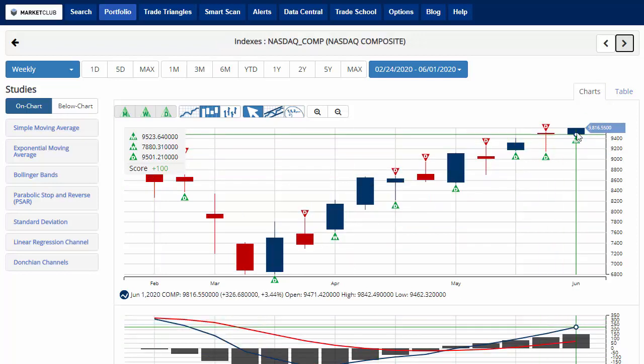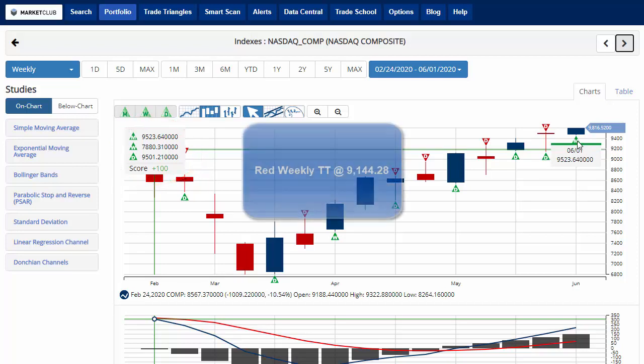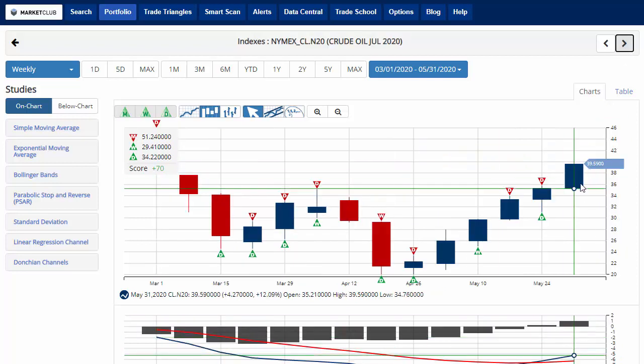Nasdaq not gaining nearly as much as the Dow and the S&P 500 this week, only up 3.4%, but did issue a monthly trade triangle on the first at 9,523.64, pushing that chart analysis score to plus 100, indicating we are now in a long-term uptrend for the Nasdaq as well. Key level to watch would be 9,144.28. A move below that level would issue a red weekly trade triangle, indicating a move back to a sidelines position for the Nasdaq.